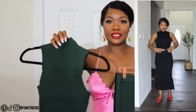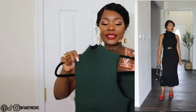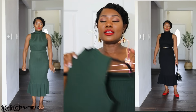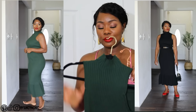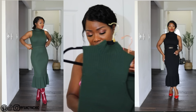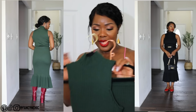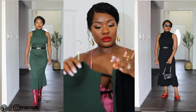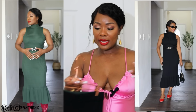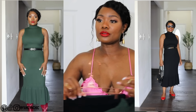So here is the green top, a magnet style sleeveless knit top. It is so good. Pretty thick. For this set, I got it in a medium, 8 to 10. I'm not seeing the price tag, but I don't think this was that expensive. I do have the matching black knit top. I will show you shortly. I don't know where I put it.